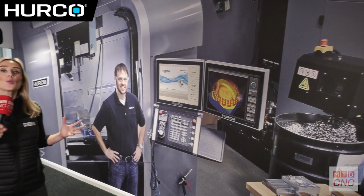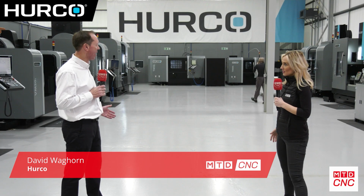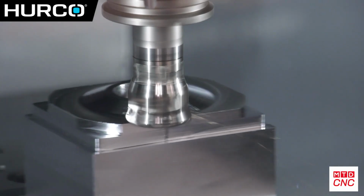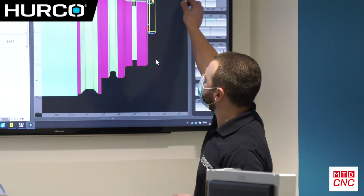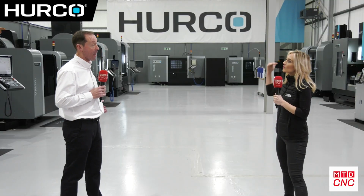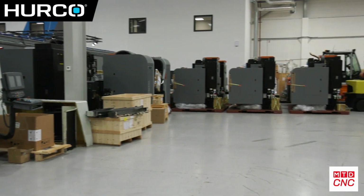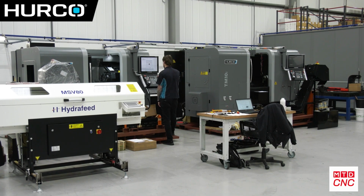High Wycombe is the home of Hurco's headquarters, and they have a remarkable facility. The main thing is we've got two major areas. We have the demonstration area here, where we do training. We have attached training rooms, conference rooms that we can split and change as we need. And then the other half is the warehousing, where we bring machines in, prepare them, we train new engineers, we do the odd second-hand refurbishment.